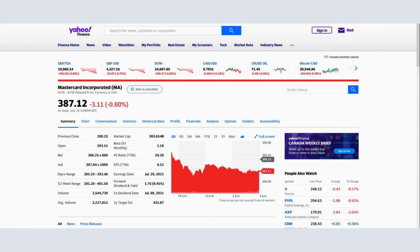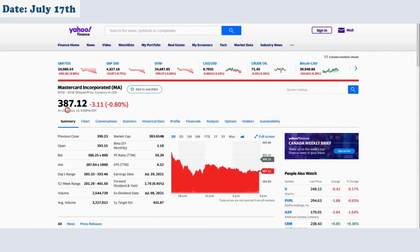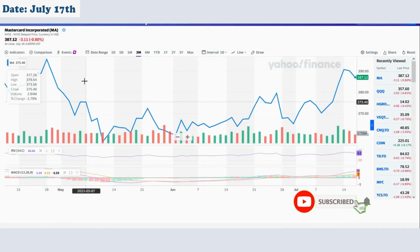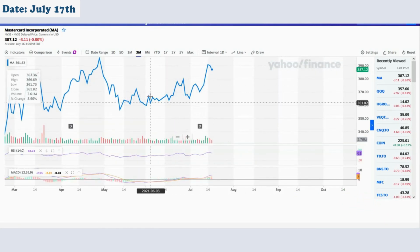Hello again. Today is Saturday, July 17th, which means the 2 options that I sold last month have now expired, and we can take a look at what happened to them. So Mastercard, last close yesterday, Friday. Take a look at the chart here. On June the 4th, which was here, I sold a put option with a strike price of 310. And by the end of the expiration date yesterday, Mastercard is trading at 387, so that's much higher than my strike price, which means I am way out of the money, even more than before.